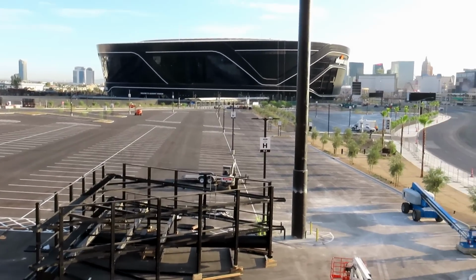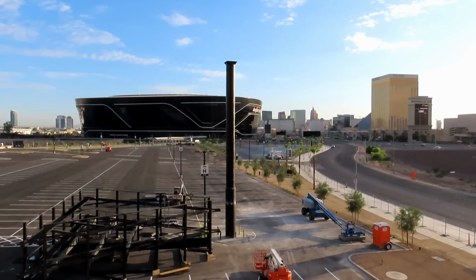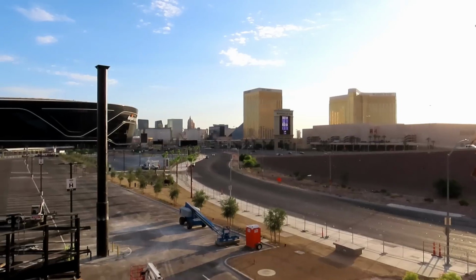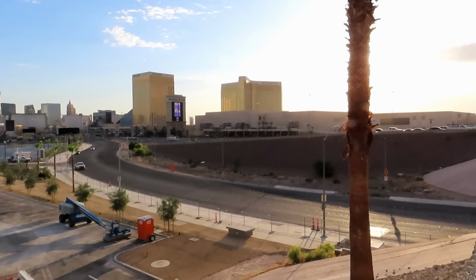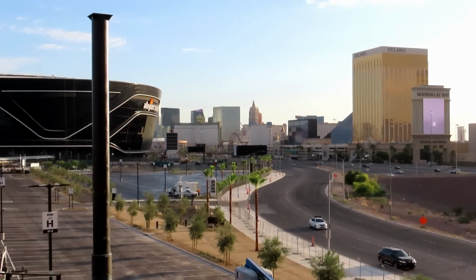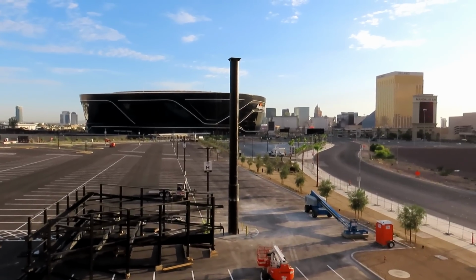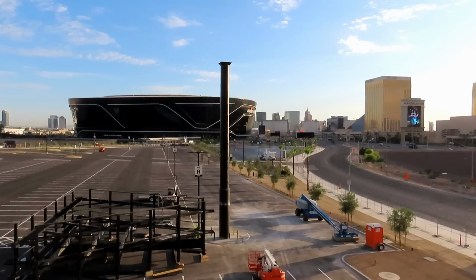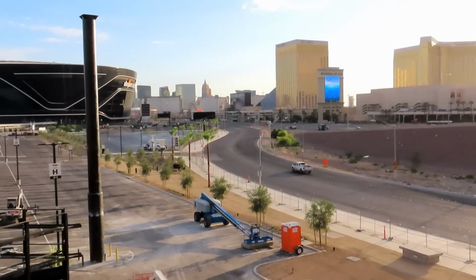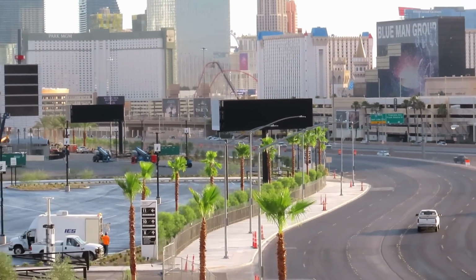So it should be a regular screen, because you can see the pole they put in for it is really high, so you're going to be able to see it also from Russell Road here, being it's away from the freeway a lot more. You got the off ramp right over here, so this one is going to be more for Russell Road. You can see how much taller this pole is compared to the other ones. I think the other ones they kept low because they didn't want to block too much view of the east side of the stadium.